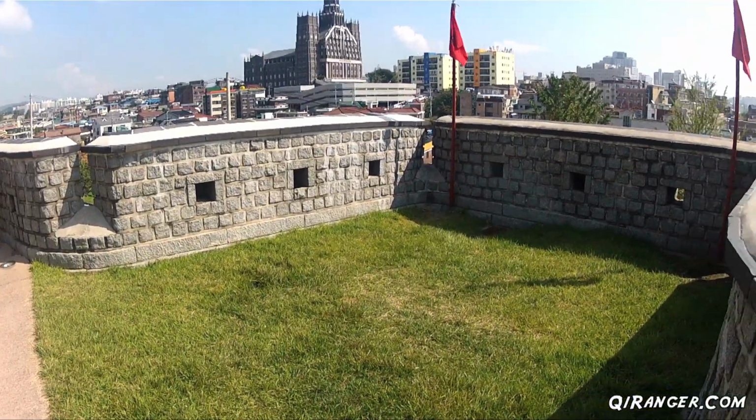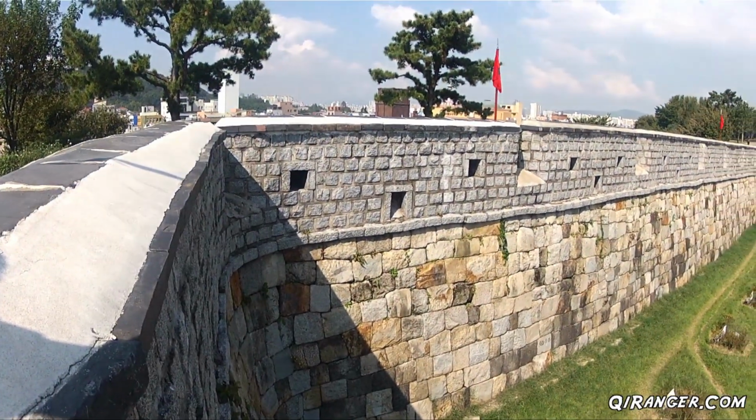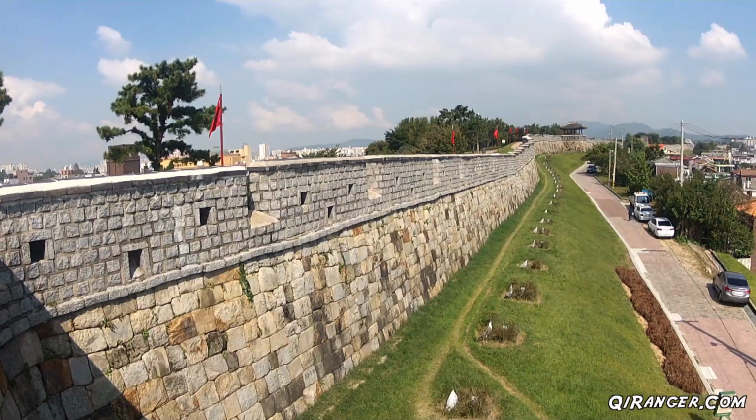The fortress included many unique design elements, and one of them is this, the Chi. The Chi is a turret of sorts that extends out from the castle wall, allowing guards to look down the entire length between sections. Another unique design element of the fortress are these portals.